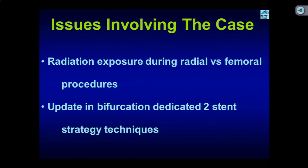Two points we are going to talk about today. One will be the radiation exposure during radial versus femoral procedures, the latest paper from Lancet, and second is the bifurcation 2-stent dedicated strategy technique. More importantly, this will be like an interventional journal club to go step by step through the 2-stent dedicated strategy, so the fellows who are attending this, joining us today, or will look at it later, will have a resource material to go step by step, as you mentioned earlier.